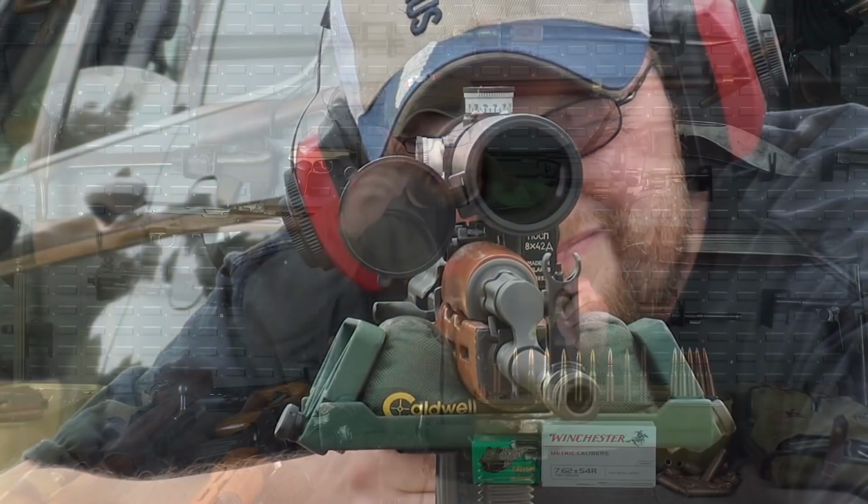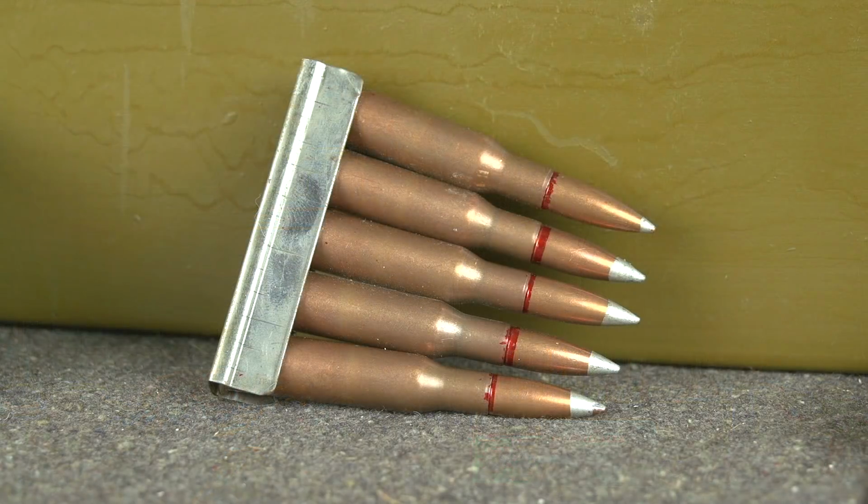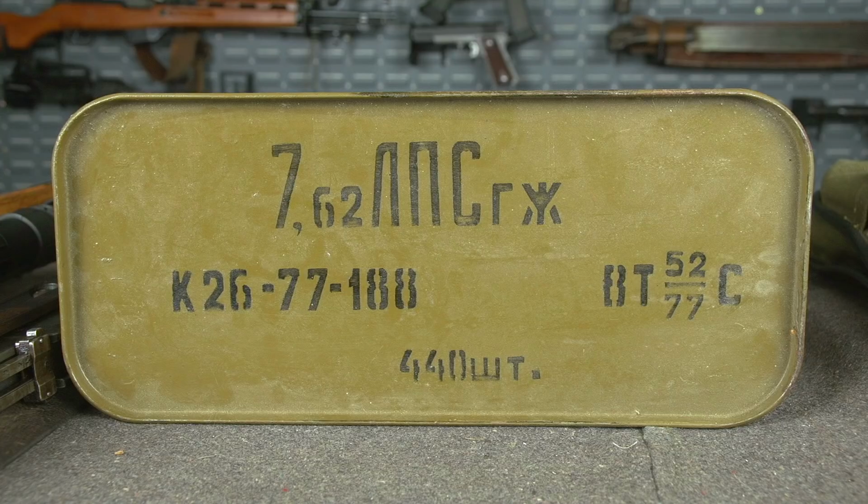So let's talk a little bit about the ammo, all right? And I do have some cool things to show you that you may not know existed. All right, we're just going to kind of start over here on this side. This is a stripper clip of 147 grain Russian light ball. We've got this ammo sitting here on a spam can.